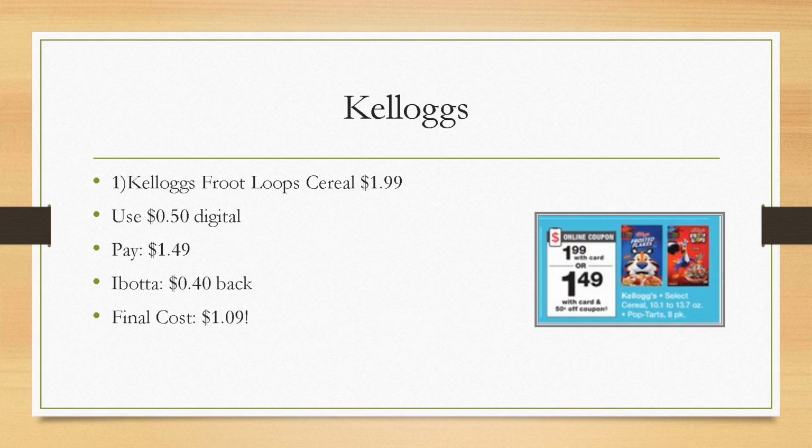So for the Kellogg's deal, it is $1.99 for select varieties. The Pop-Tarts are also included, the 8-pack of Pop-Tarts. We will be getting a 50-cent digital coupon. So right there, amazing deal. You're going to pay $1.49. But it gets even better using that Ibotta rebate app.